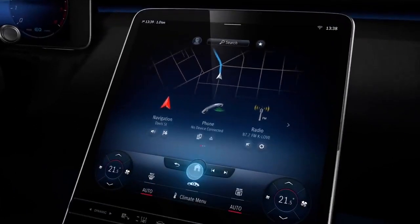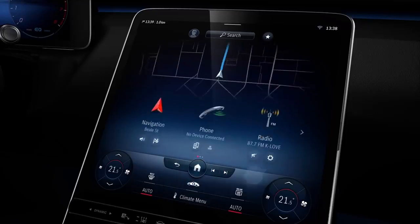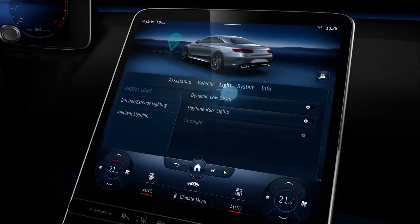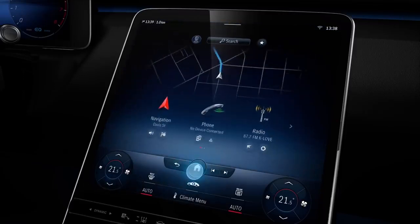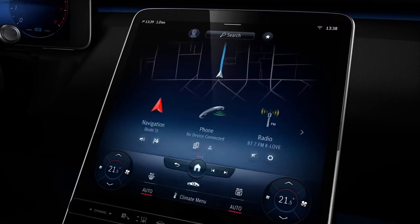For the first time in a Mercedes, we designed the head unit in a portrait format with ergonomic and intuitive touch operation. What you see is what you get. And as you can see, all icons and text are neatly structured. All settings are clearly marked and can be adjusted in a second to ensure a safe and comfortable driving experience. And of course, you can configure this to your preferences.